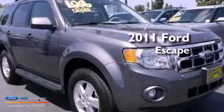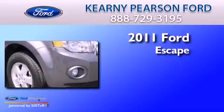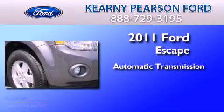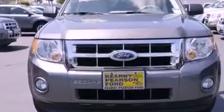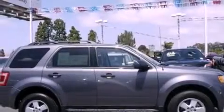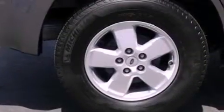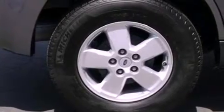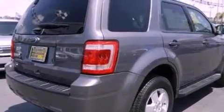This is a certified pre-owned 2011 Ford Escape. This crossover has an automatic transmission and an inline four-cylinder engine. Its top features include a multi-link rear suspension, traction control and stability control systems, commercial-free satellite radio, aluminum wheels, roof rails, and a tire pressure monitoring system.